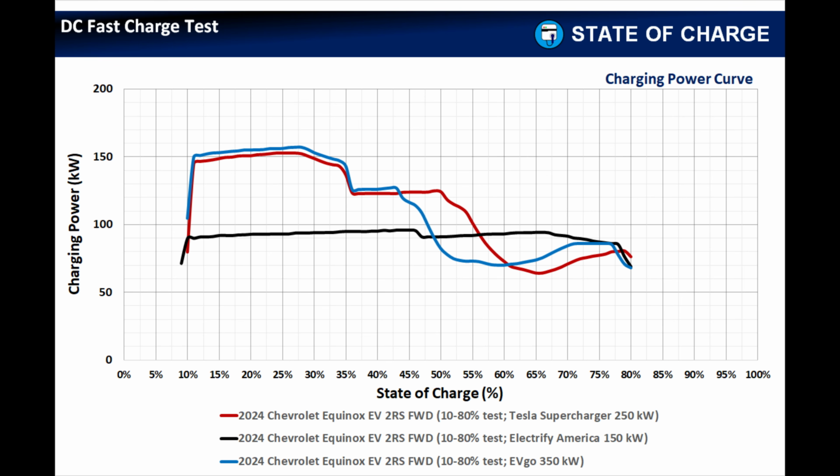So first up, let's just take a look at the EVgo and Tesla Supercharger sessions because they're very similar, and quite honestly, I'm surprised they're not exactly the same, and that's because both of these stations can deliver the full 500 amps that the Equinox is going to call for in the beginning of the charging session. So I really expected these two to be nearly identical, and they almost are, with just two differences.